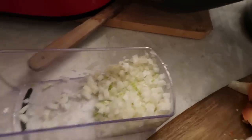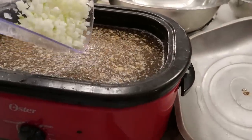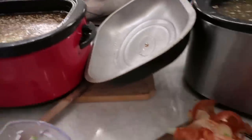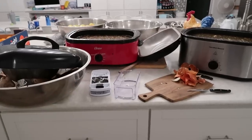And I chopped up a bunch of onions here that I'm going to add to my broth as well. I mean, yes, perfect world, I should have done that just from the beginning, but these are going to cook for another 12 hours or so. So it'll all work out in the end.